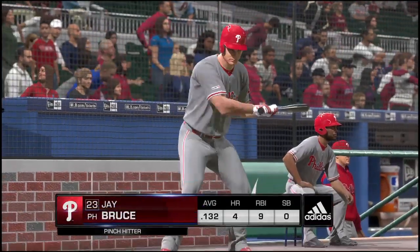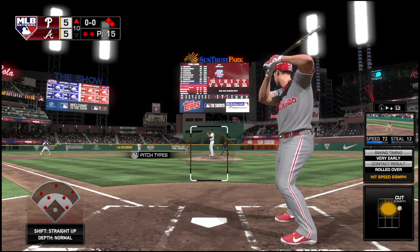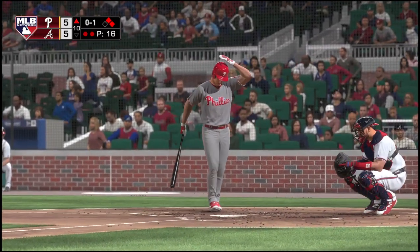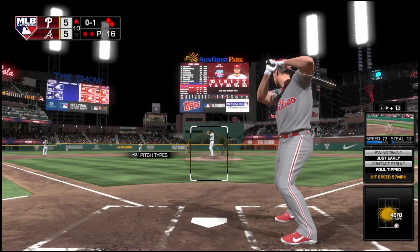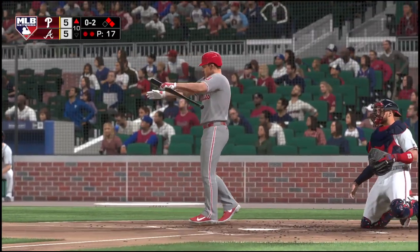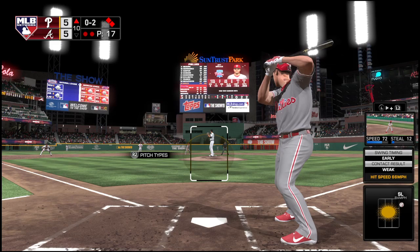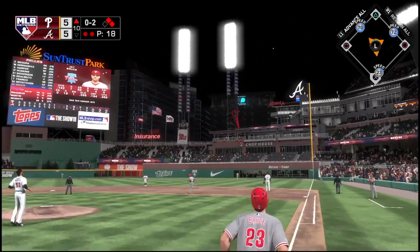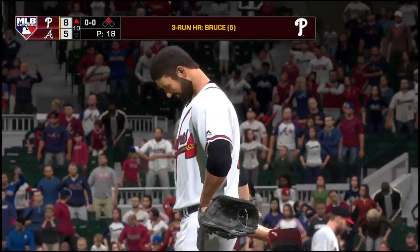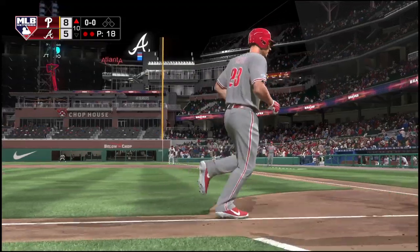Jay Bruce will be called upon here to hit with the game on the line. For Philadelphia, number 23, Jay Bruce. He's set. The 0-1. Behind 0-2 now. Realmuto on second, McCutchen at first with 2 down. Oh, break out the tape measure. That one is long gone. So it's a 3-run shot to straightaway right field as they open up an 8-5 lead.